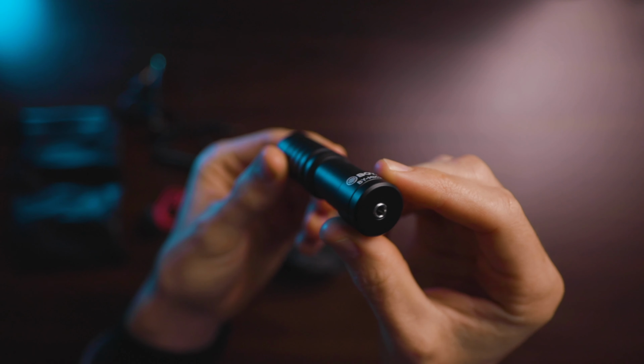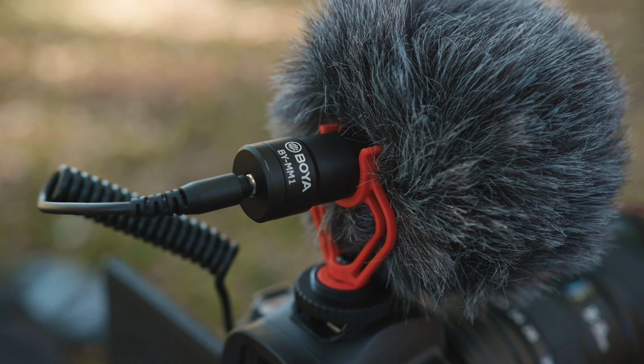So the reason that I really wanted to test this out and the reason that it caught my eye was obviously because of the price, very cheap, but because it included this TRRS cable, that really caught my attention. Now you could easily just pick up one of these cables and use it with any microphone, but the fact that it's less than $50 and it comes with everything you need to shoot on a camera or a phone or anything else is insane.